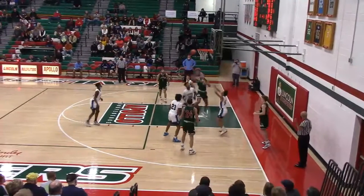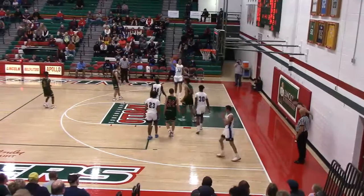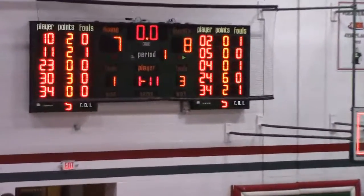Do they go inside? There's the lob to Cook. Couldn't get it. Batted around. Polis throws it up over the backboard. No. At the end of one quarter, it's Lincoln 8, Centennial 7. We'll be back in 1 minute.